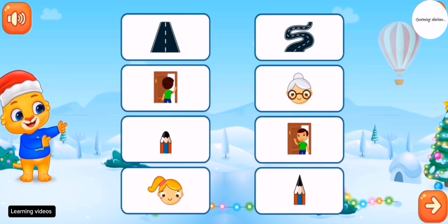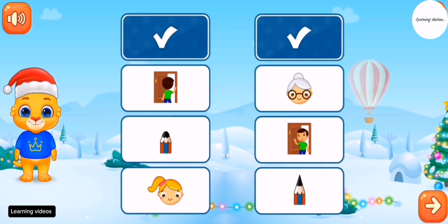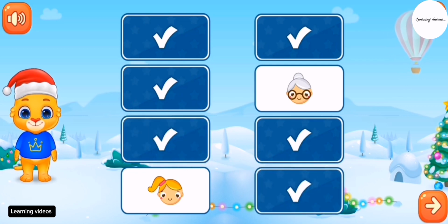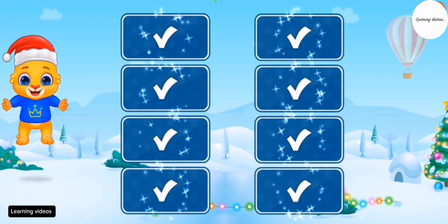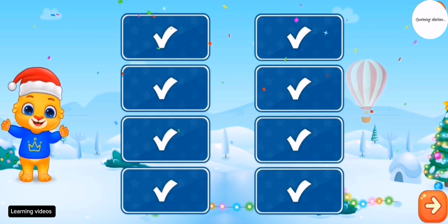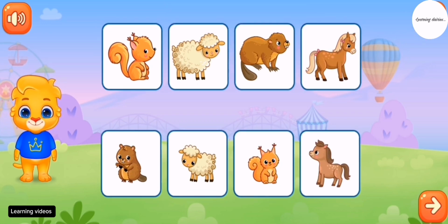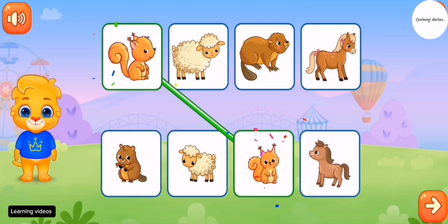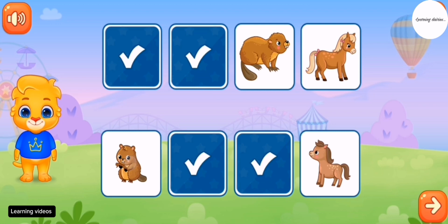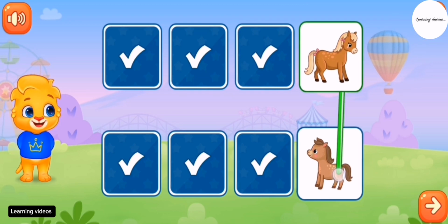Match opposites. You're doing great! Match animals with their babies. Wonderful!